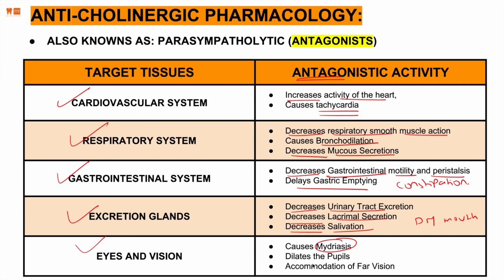Eyes and vision: it causes mydriasis, which is dilation of the pupil, because we want to see far away, and more light will enter. Now, why are all of these being repeated again? Because we need to understand an equation. For example, if cholinergic was going to decrease heart activity and cause bradycardia, then anticholinergic will increase heart activity and cause tachycardia, right? For example, when cholinergic increased smooth muscle movements at the lungs, it caused bronchoconstriction. This one, anticholinergic, will decrease it and cause bronchodilation. So that's the balance between agonists and antagonists.